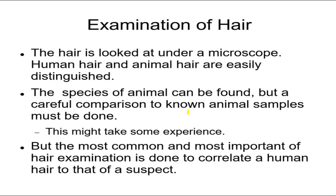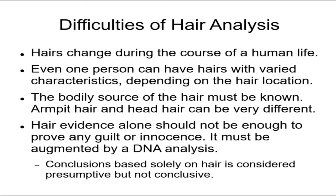The most common and the most important part of hair as it relates to crime is to find a way to correlate a human hair found at the crime scene to the hair of a suspect. So how do we go about doing that? Well, let's talk about the difficulties of it. Hair does change. Remember when we said fingerprints don't change? It makes them very valuable as evidence.